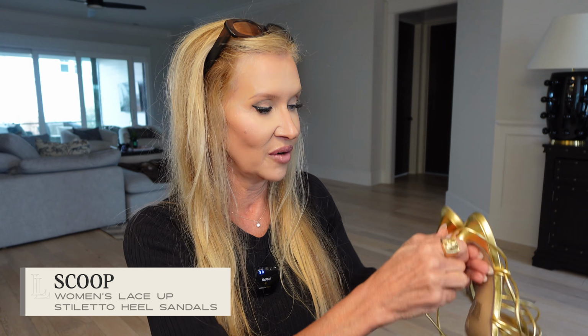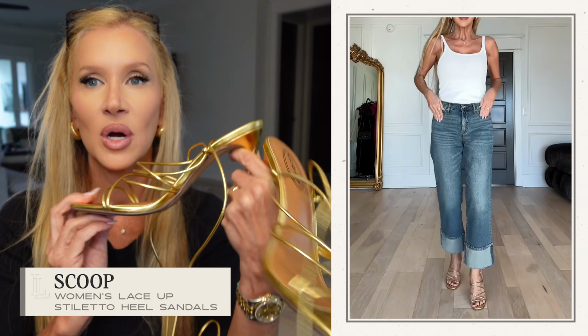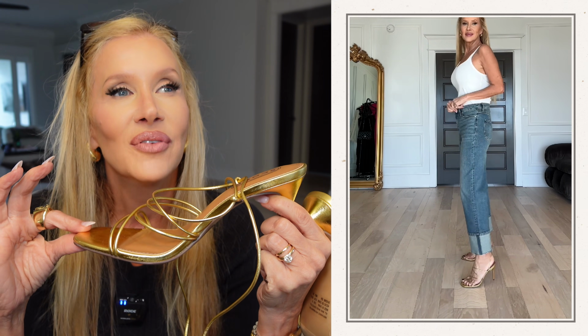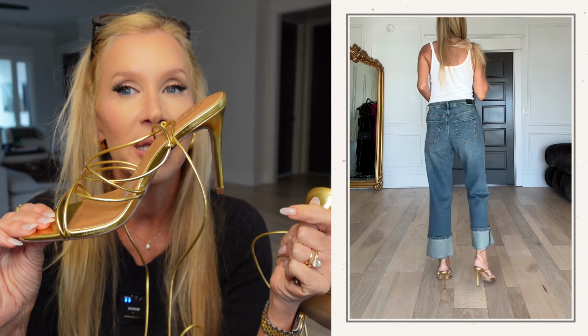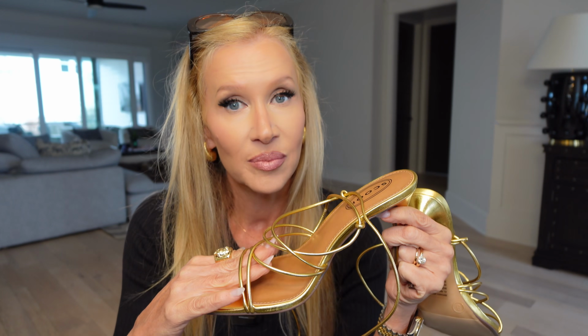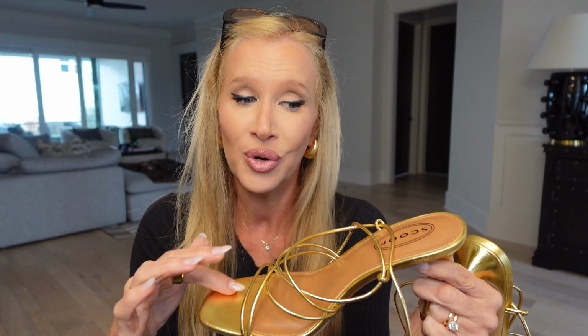Okay, now let's go into some shoes, and these are Scoop. I bought these several weeks ago, and by now you know I have a thing for gold shoes. And I love strappy shoes, but I've kind of gotten away from buying really fancy shoes like this because you can't wear them a long time. They're like dinner shoes. These aren't shopping shoes. These aren't really standing, talking event shoes. These are just for going out to dinner, which these are pretty daggone comfortable.